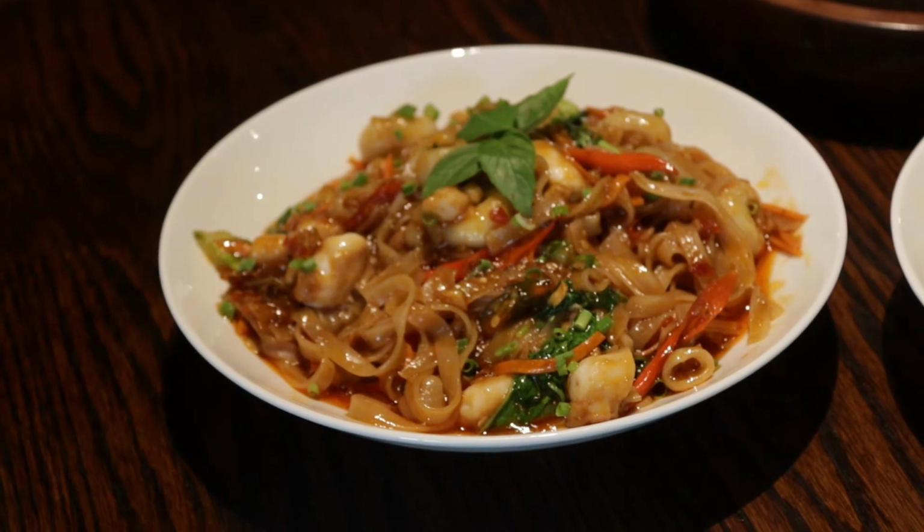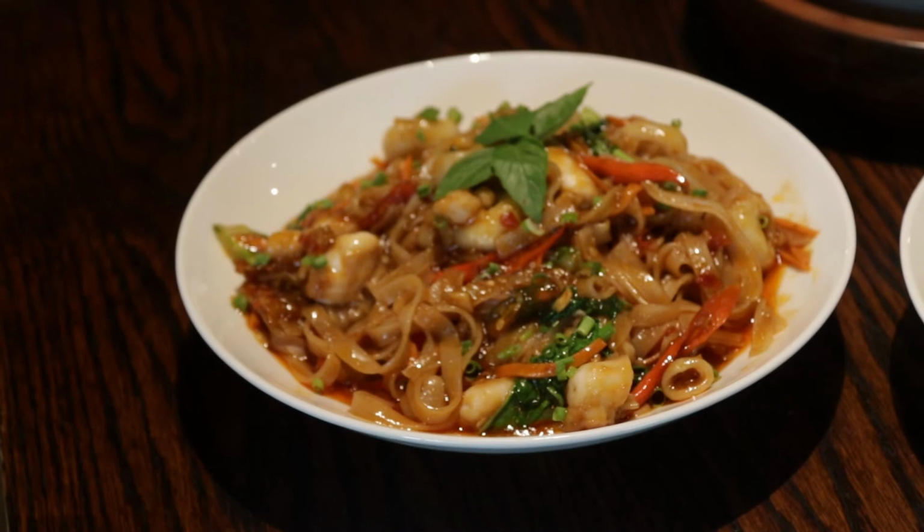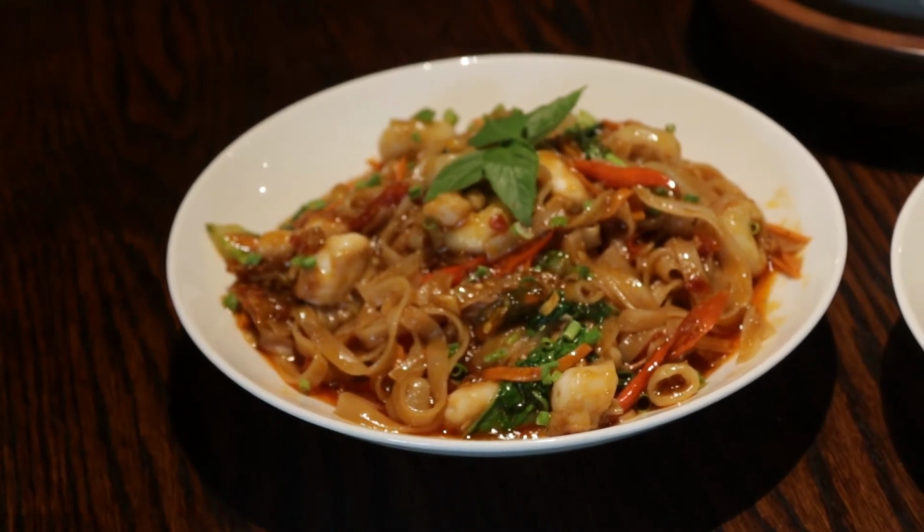We have a unique dish here called pad kee mao. It means drunken noodles in English. It's a seafood paradise in sweet and tangy flavor.